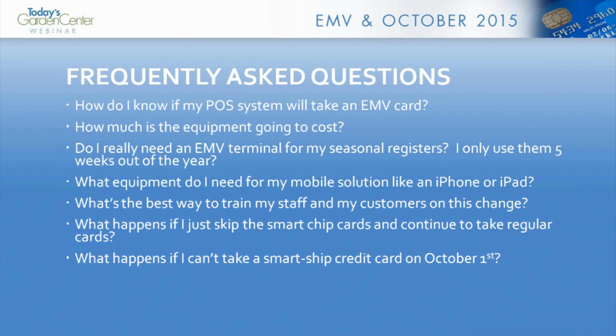Someone is asking about the debit cards you mentioned in the facts a couple minutes ago. If a customer comes in with a debit card with a chip, are they going to be using the PIN in that case? Yes, they are. The debit card and PIN technology is already in place, and so that will continue to work just like it has. It's the credit cards and the PINs that the banks have not accounted for yet.